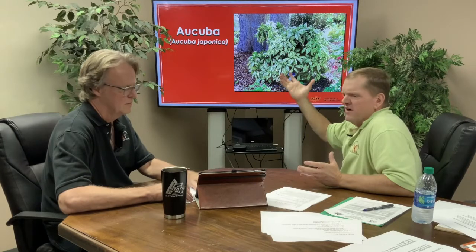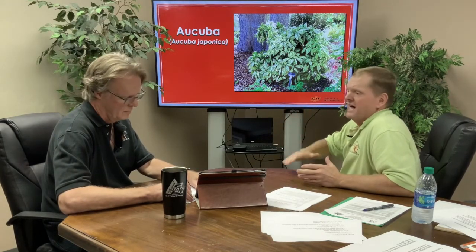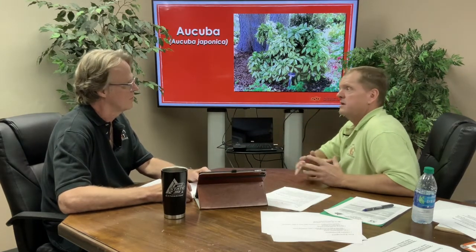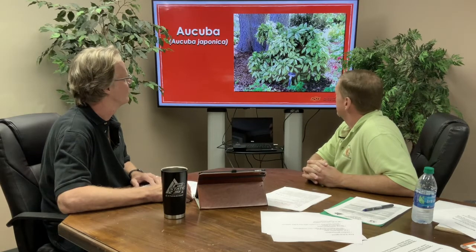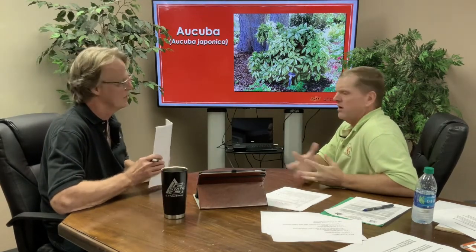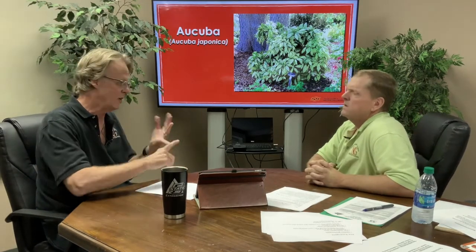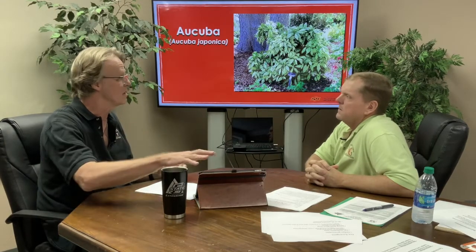Go to your favorite nursery and check them out, see what they've got. I believe there are different sizes. I don't know if there's a true dwarf, but there are going to be some that get a little taller than others. So yeah, this is a good shade plant, a good plant that we wanted to cover in our first plant of the week discussion. So go to your nursery, check it out and think about it, because like we said, fall's the best time to plant trees and shrubs. Now's when we need to be thinking about it and let them get established.